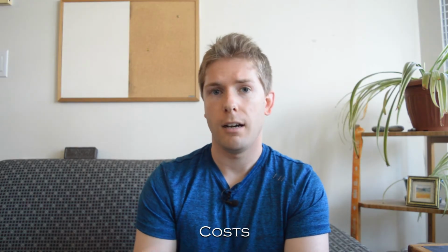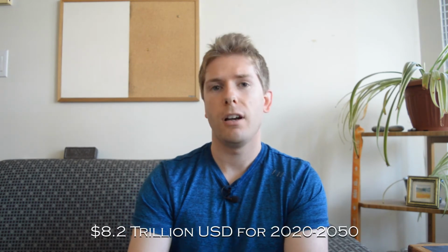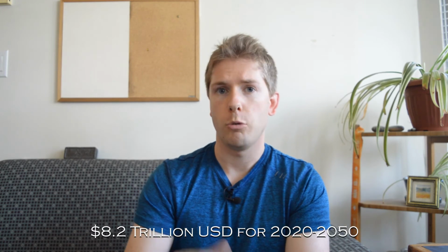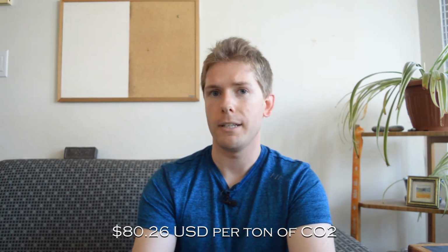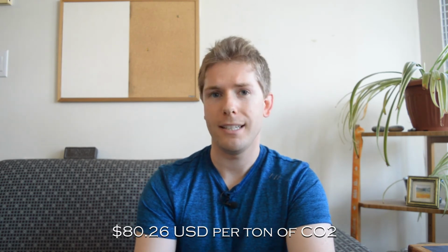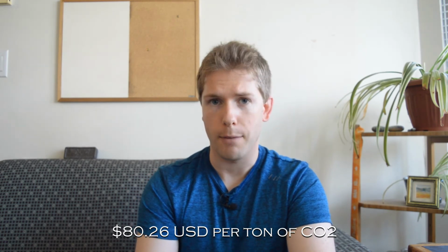Now let's talk about the costs of carbon capture and storage. The researchers estimate that to implement this global layout of carbon capture and storage, it'll cost about $8.2 trillion from 2020 through to 2050. These estimated costs for carbon capture work out to be about $80.26 US for every ton of CO2 captured.